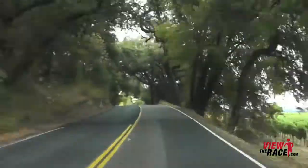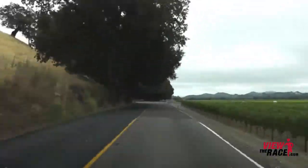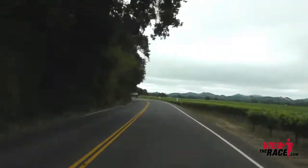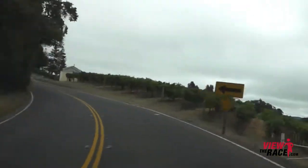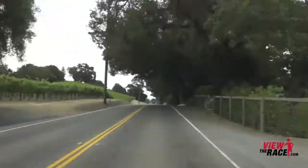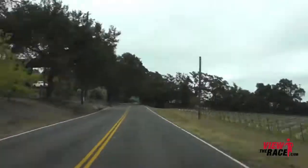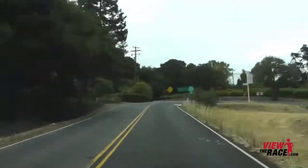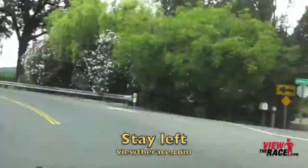It really is incredible on this course how many vineyards that you drive by. It's just endless vineyards on this course. And as you can see, just a lot of small rolling hills, and they tend to add up over time. And by the time you get to this point in the course, your legs are starting to get a little bit beat up by these rolling hills.